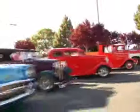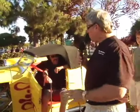Is there an owner to this car? Hey, is there an owner to this car right here? At the show over here in Santa Clara, they got so much variety of stuff. Right here is a 1932 hot rod, street rod, go rod, very, very rare car.